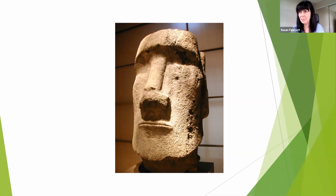What I really like about him is his flat lips. So there's absolutely no frown or smile or anything like that. And he has no eyeballs, which to me just shows that there's no eye contact going on. Because remember, you don't want to make eye contact either, and you want your face to just be flat as much as possible.